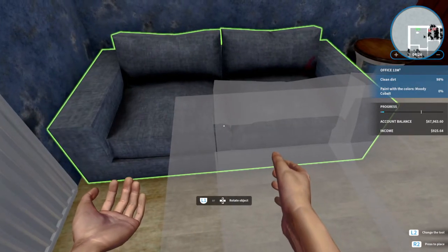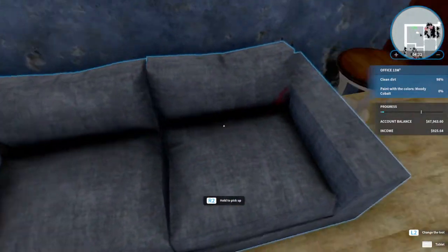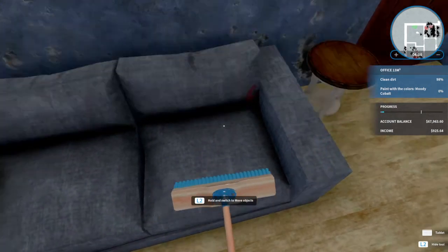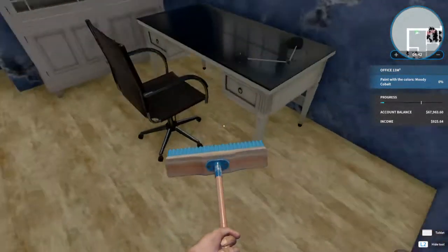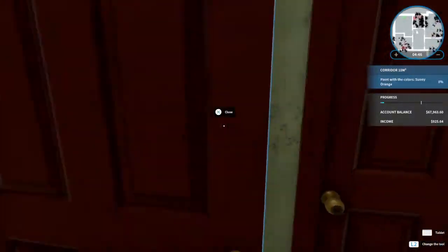Let's see about something. Is it right here, like in the middle of the floor? It shows the one, but I don't know where to try cleaning it up. I guess it was on the couch, supposedly. Huh. I got 100% now. All I gotta do is just paint the room now.